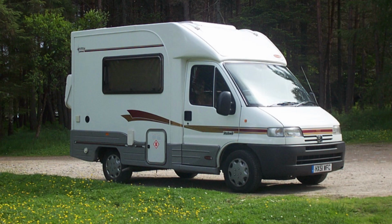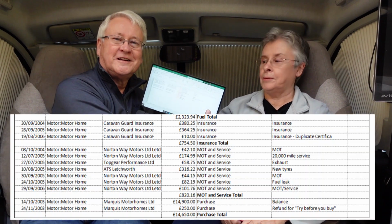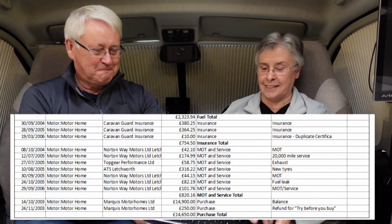Right, so what we're looking at is our first motorhome, aren't we? Yeah, I thought we briefly mentioned it before, you know, it's an Autocruise Vista. But we haven't talked about it in a lot of detail. No. And because we're coming up to 2 years for our current van, I've been looking back at some figures and just found it interesting to look back at the original one. Inevitable spreadsheet.